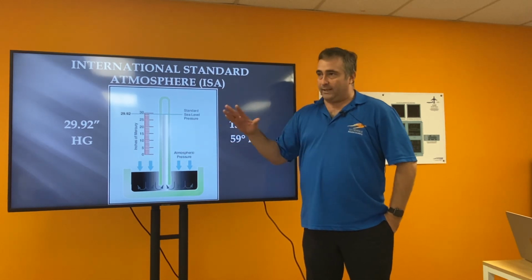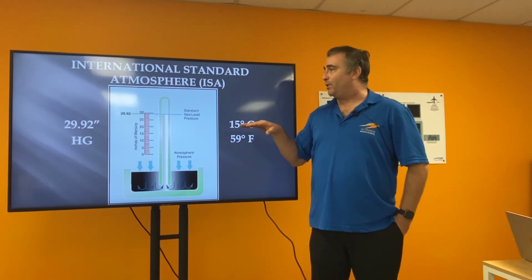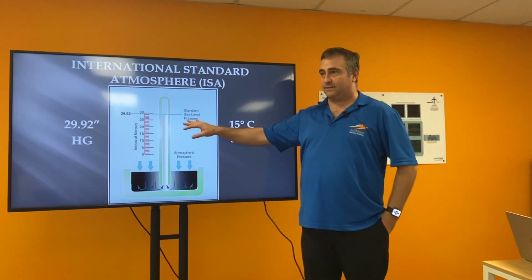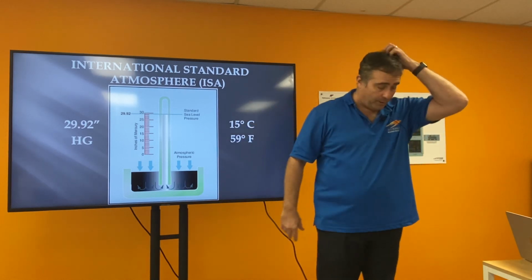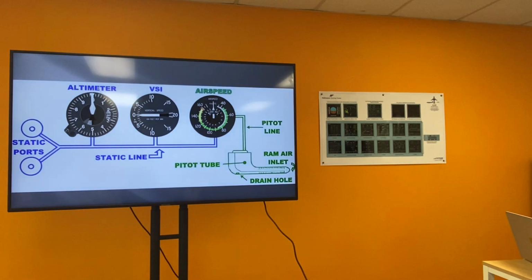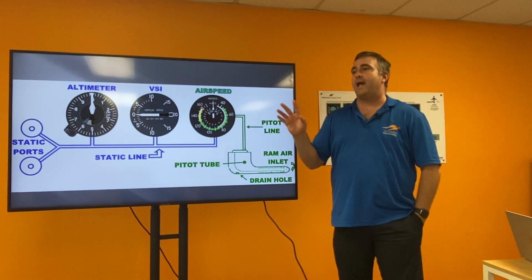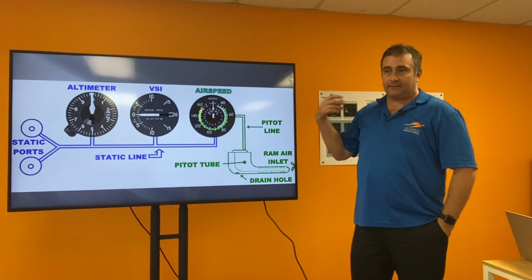Like I said, internationally, it was decided and agreed upon that 29.92, or roughly 30 inches of mercury at sea level, was your standard pressure. There's a lapse rate for both of these, and we'll talk about them. As far as temperature, 15 degrees Celsius seems a little cold to me, but that's standard temperature. So airplanes use that exact same pressure and temperature and air density to measure some of the indications we see at the flight deck.